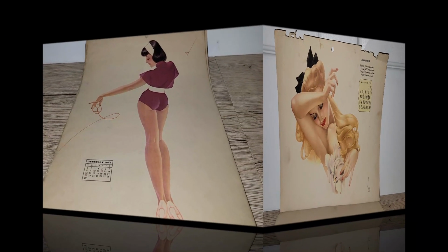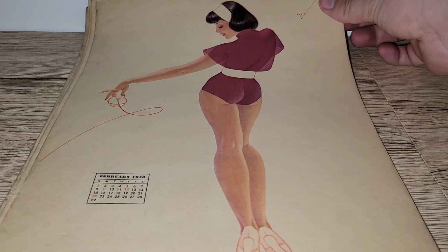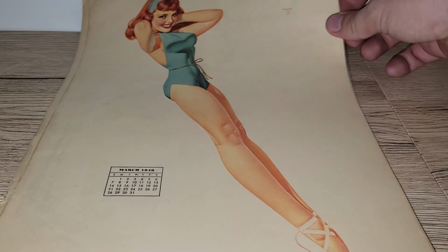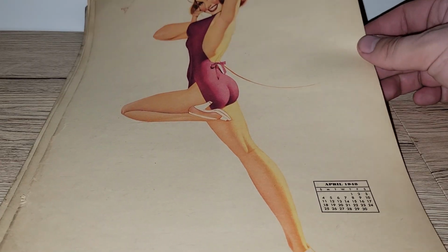So that's that calendar. So now we are looking at the pages from a 1948 Petty calendar. And again, it is not complete, but I will take it for what it is. So we've got this cute, dainty girl here, dressed in purple. We have a girl dressed in green for St. Patrick's Day. Again, a great image to frame and put up for that time of year. This almost looks like the same girl, but she's different from February.